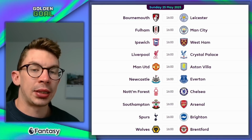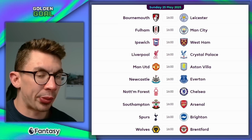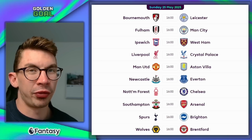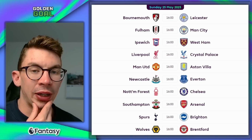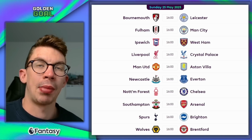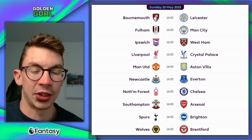So I'm looking down this list. Bournemouth straight away, still kind of in the fight for Europe, I believe, have got Leicester at home. Man City away at Fulham. Fulham, I have a feeling they're going to be on the beach for Game Week 38. It certainly looks like Marco Silva might be off as well. Man City obviously fighting till the end for Champions League football and to maybe finish second.